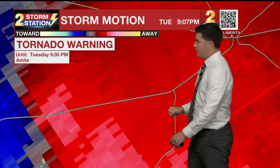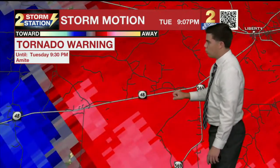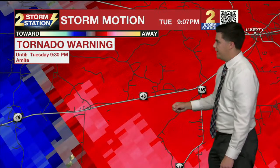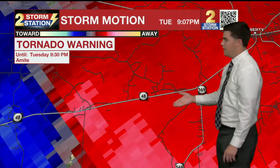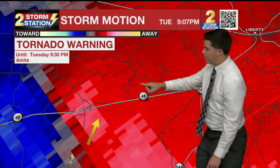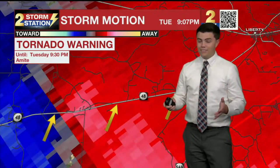because we're seeing a lot of rotation in this area. And if you zoom in here and look at the road, basically this is rolling right up Highway 48 here. If you're driving in this area, you do not want to be, that's for sure. And we have some other roads and communities as well that are in these areas. So you need to take shelter.